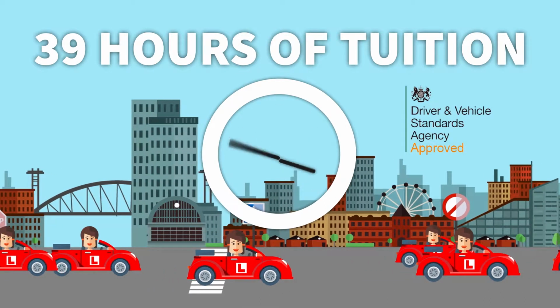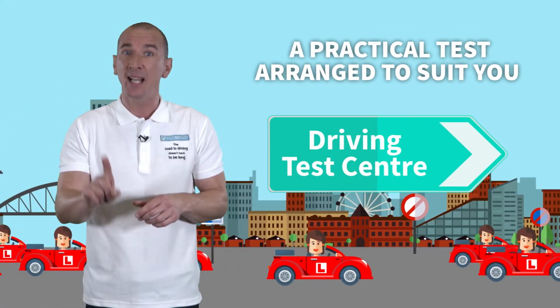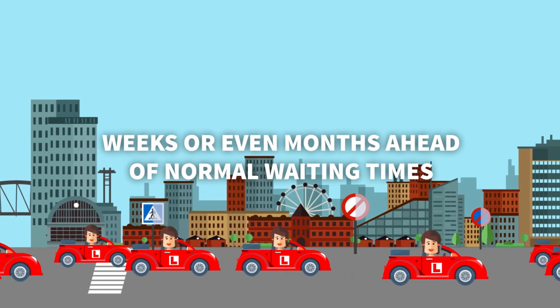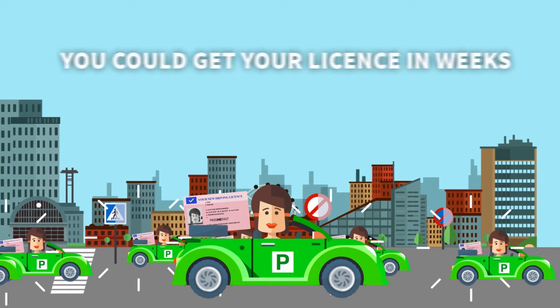DVSA approved instructor, plus a practical test, which we will book at a time, date and test centre to suit you. We'll even fast track your test, meaning it will take place weeks or even months ahead of normal waiting times. This means that you could get your license just weeks after booking.